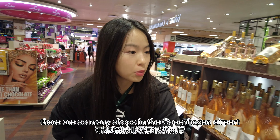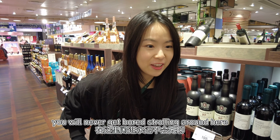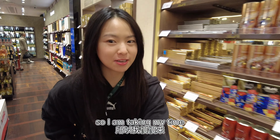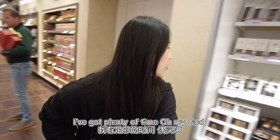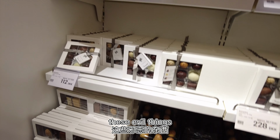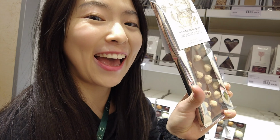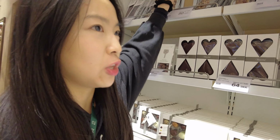There are so many shops in the Copenhagen airport. You will never get bored strolling around here, especially in this area. Oh my god. So I am taking my time walking around here. I've got plenty of time. Oh my god, look at these evil things. Oh my god. Am I gonna succumb to the temptation? Nope. Nope.